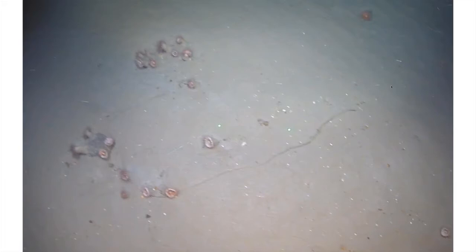Then in this one, we see that there is another piece of rope, but this one seems to be snagged on a stone, and there seems to be contact with some organisms, with some anemones. In this picture, it's quite faint, so I don't know if you'll be able to see it on your screen, but this seems to be a piece of fishing line monofilament.